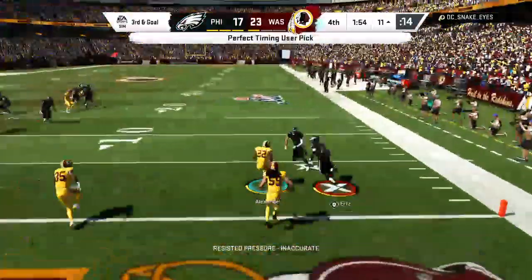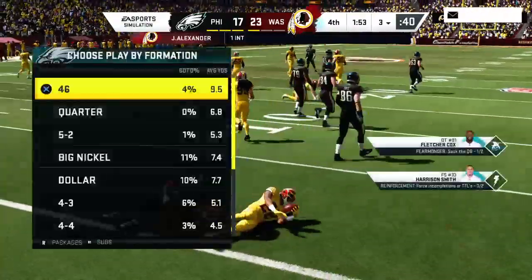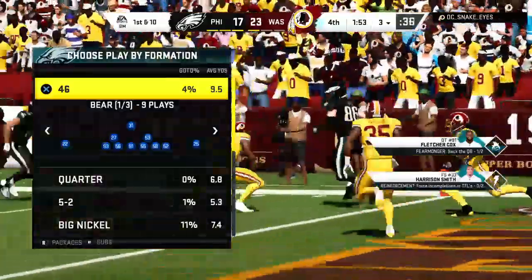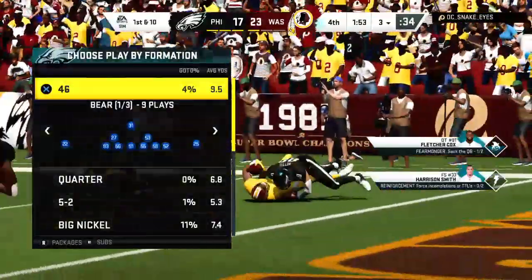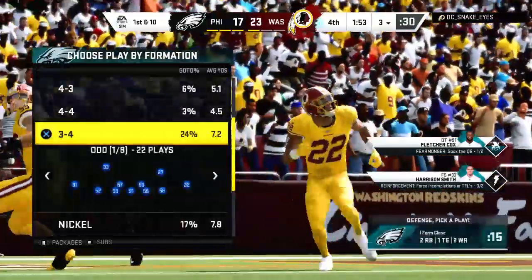And, a crusher there as it's intercepted. Picked off by Jair Alexander. And a big turnover there as his guys will get the football back. Just a little bit of a rough stretch. 6 interceptions now in these last 2 weeks combined.